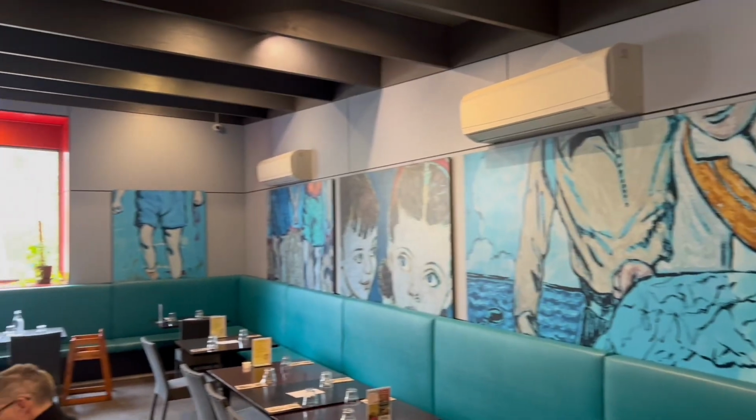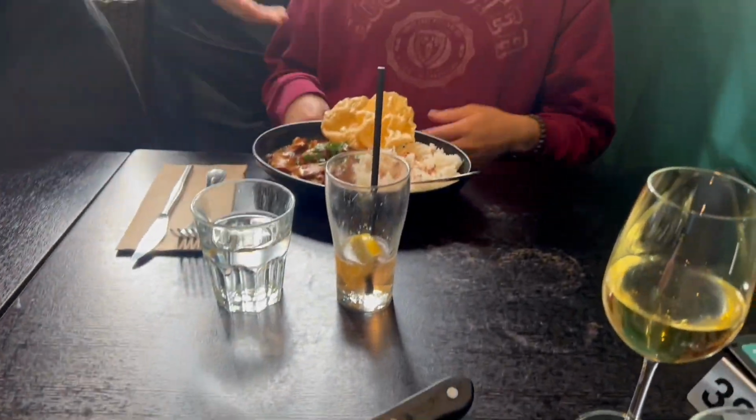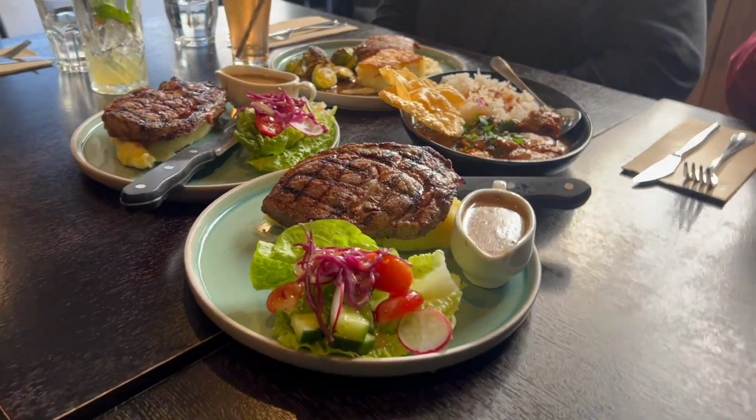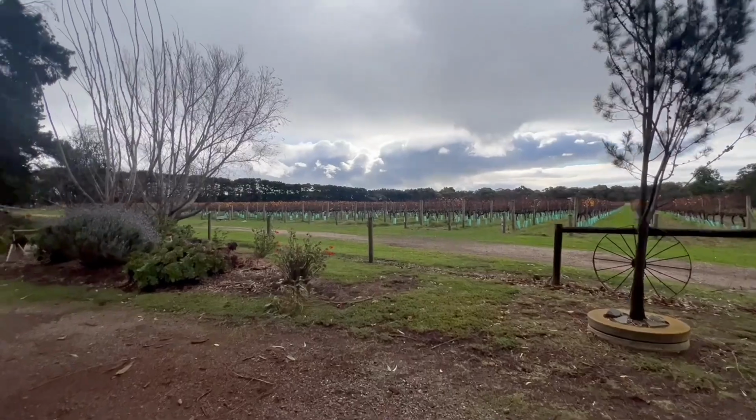Get some grub. It really did feel like this whole weekend, all we did was eat. The food was beautiful everywhere we went, including this place. All the menus we ate from in this episode were seasonal ones, so these were really heavily based on winter meals.